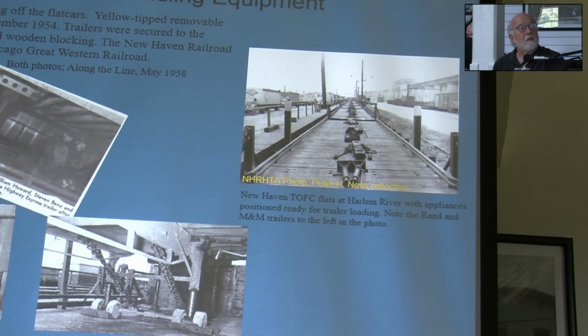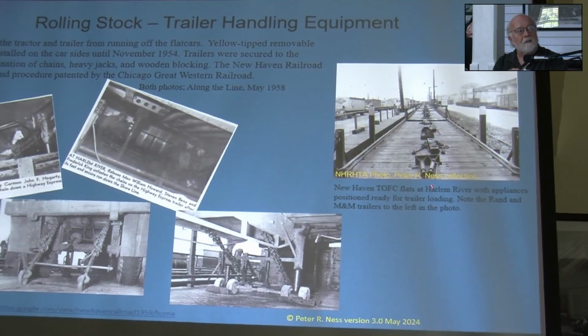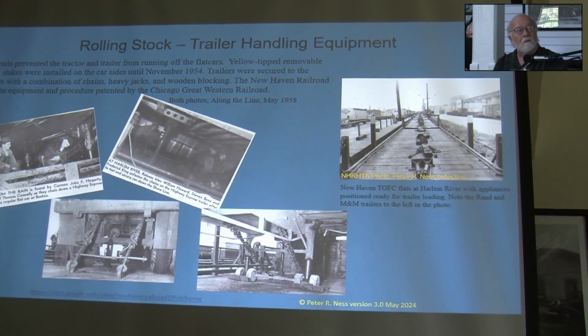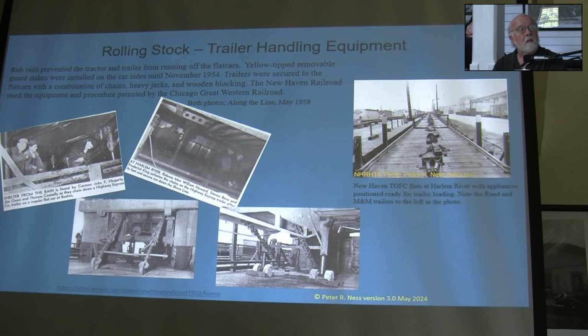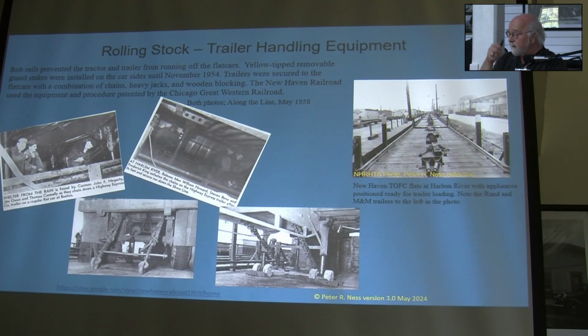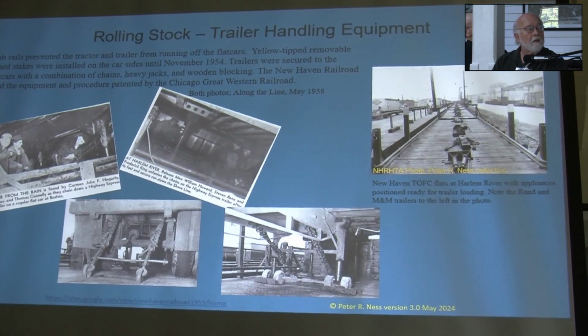So how are these loaded? In the upper right, this is how the equipment that we just went through was laid out on the decks at Harlem River again. Equipment was laid out on the decks before the cars were loaded, so the trailers could be backloaded directly over the securing equipment. Then, as the last car was filled, the apron would go up and the crew would start installing the devices.